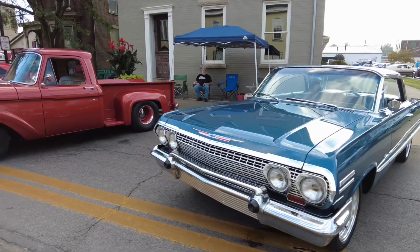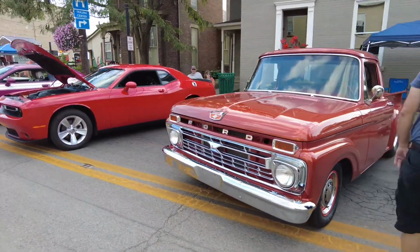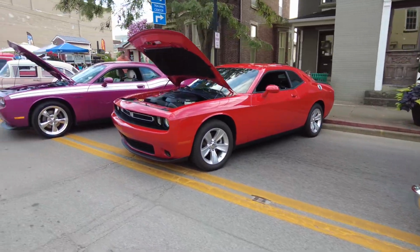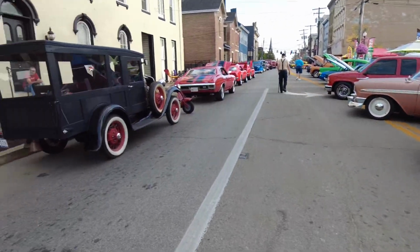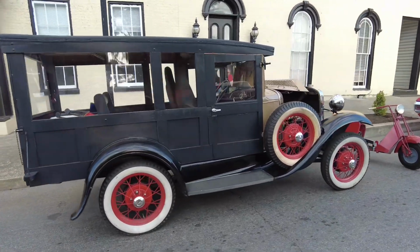So we are in the city of Cynthiana, Kentucky. It's called the Cynthiana Rod Run. Easily might be the biggest, largest car show around here where we live. And maybe there is one more other place in Somerset, but I haven't ever been to that place.